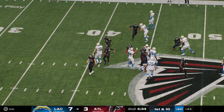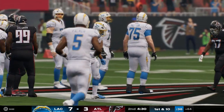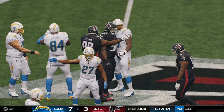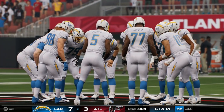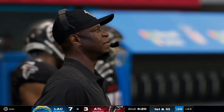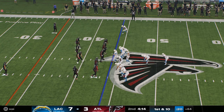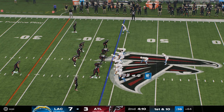Trying to pick this one up on the ground. And the drive will continue. Good run down to the 44, and a first down. I think everybody in the stadium saw that run coming, Mike, but good luck stopping it. I mean, all he really had to do was just fall forward, and it would be enough to pick up the first down. They'll break the huddle. Coming up now for first and 10.